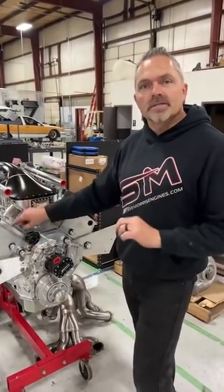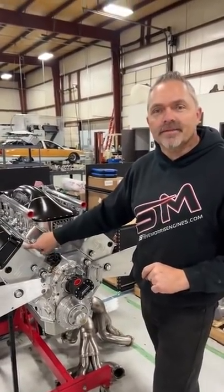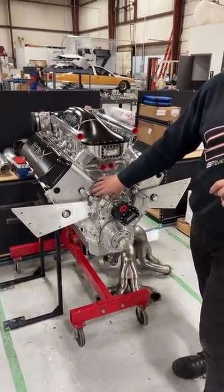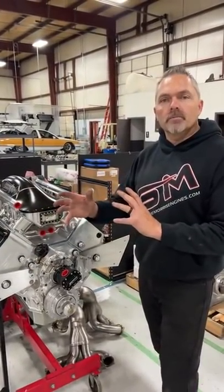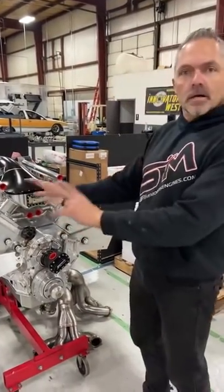We make all this. This is our billet head, our billet block. This billet head does not fit on anything you've got unless you have this block, and vice versa. I'll explain that some more later, but different bolt head bolt patterns. So there's nothing that we've just bought and changed. I've heard that every once in a while and it kind of ticks me off. This is our own design.